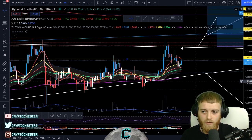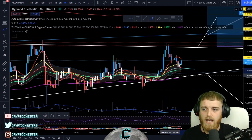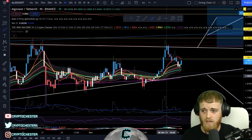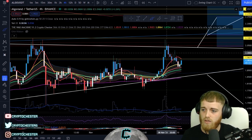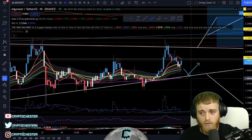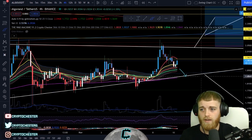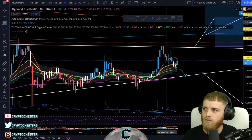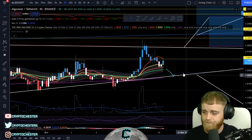If we do, it's not the end of the world, because we do have a lovely level of support. One, we've got this 55 coming through there, which is probably going to act as a lovely level of support, as we can see here with these moving averages. And also we do have the 200 EMA coming through, and also that massive trend line that I was talking about on the longer term time frame for that symmetrical triangle. So yeah, interesting stuff coming through there for Algorand at this point in time.